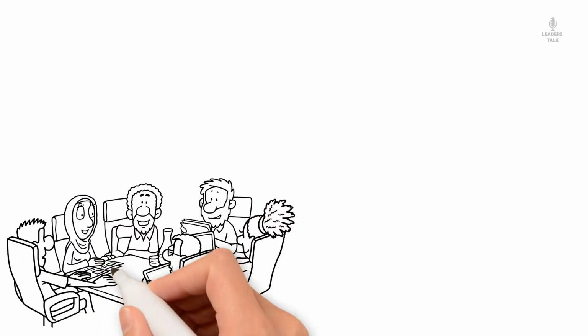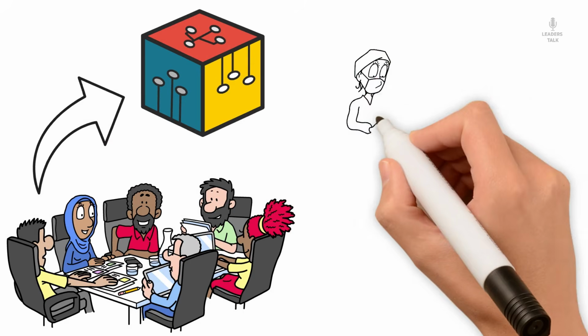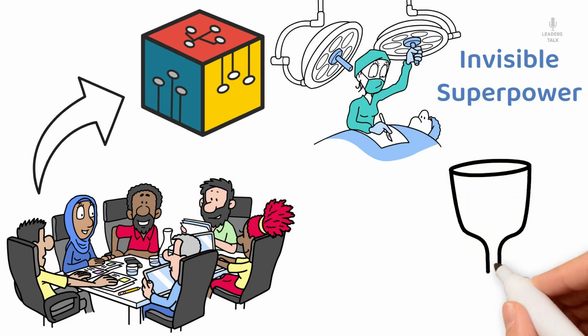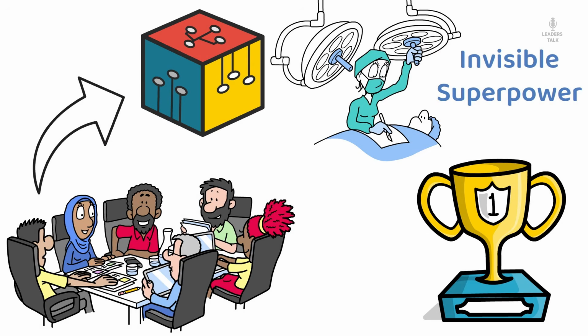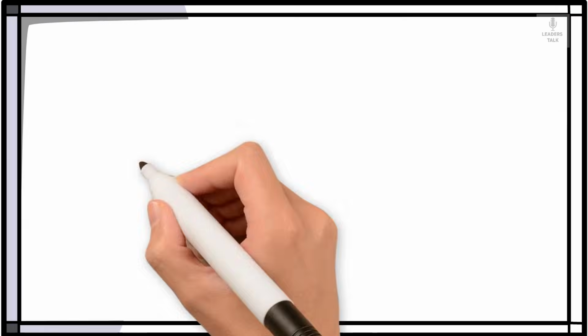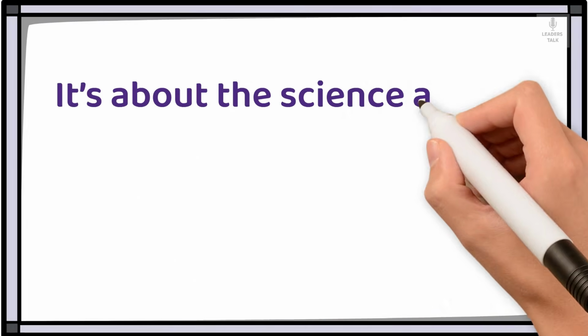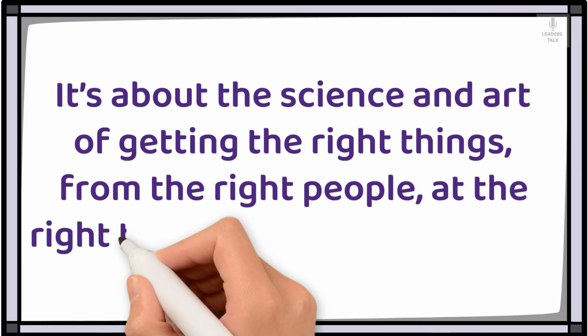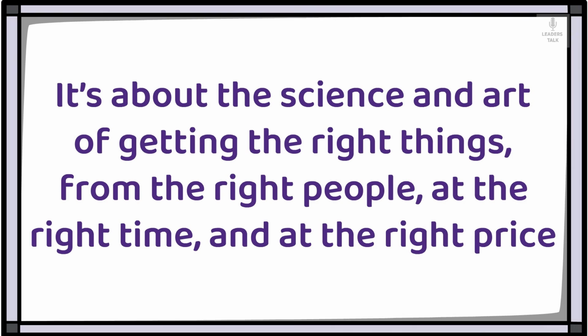From a tech startup ordering software to a hospital sourcing life-saving equipment, procurement is the invisible superpower behind every successful business. But this isn't just about buying stuff. It's about the science and art of getting the right things from the right people at the right time and at the right price. So, let's dive in.